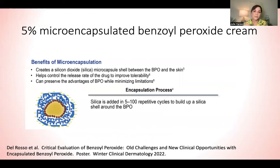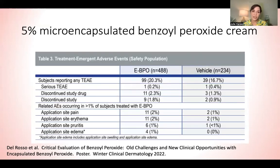So again, this is that encapsulation process that I was talking about with these repetitive cycles that build up the silica shell that allow the product to be more slowly released onto the skin. And that is what was seen. These are people with rosacea. We don't typically think of them as having really robust skin that can handle just anything. But this 5% microencapsulated benzoyl peroxide was actually tolerated very well.